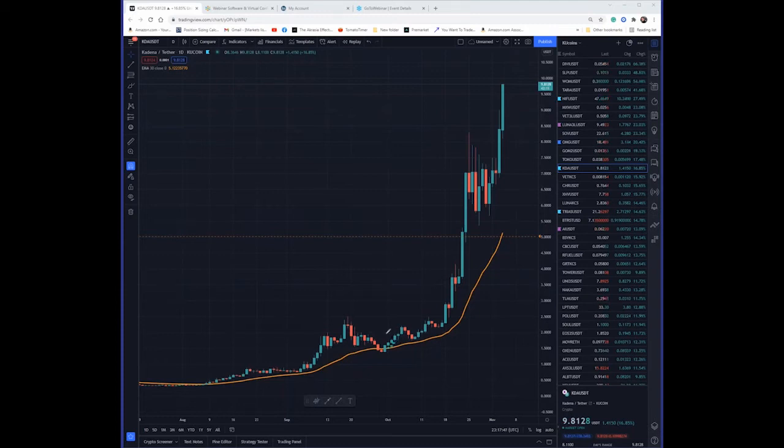Bar one, bar two. Where do we enter? Above the two bar high. So your entry would have been right there, right on this bar here. And initially, you're probably saying, boy, this sucks, right? And then luckily, it took off pretty nicely from $1.50 to $9 a share. If that doesn't get you excited, I don't know what will.